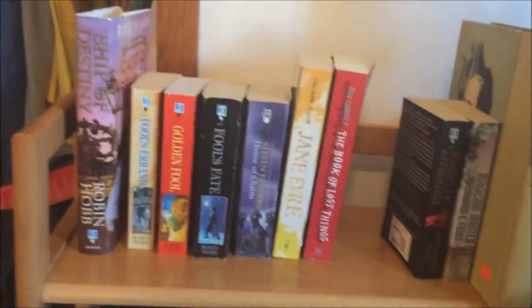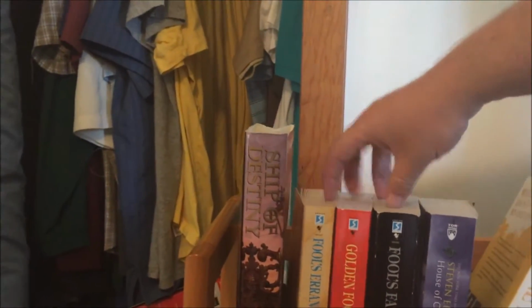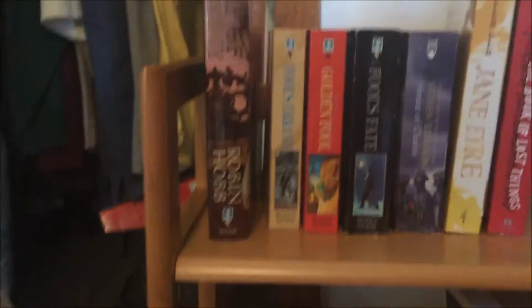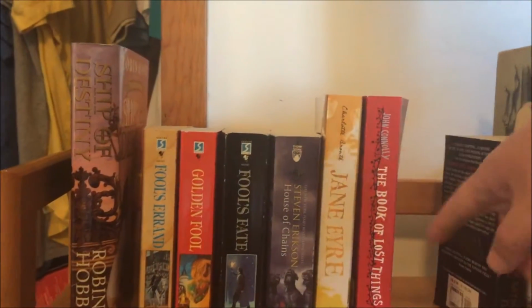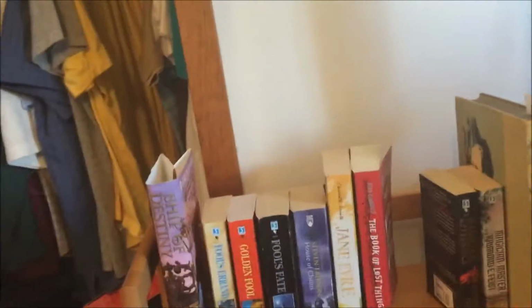Alright, and then over here we have a new little shelf that I just made. These are my books that I want to read the most, the soonest. So I have the dust jacket, Ship of Destiny over here. So I don't want to ruin my dust jacket. I take the dust jackets off my hardcovers when I read them. So then we have the Tawny Man trilogy of Robin Hobb. We have House of Chains by Stephen Erickson. We have Jane Eyre by Charlotte Bronte. We have The Book of Lost Things by John Connolly. And then we have Apprentice, Magician, Master by Feist, and then The Brothers Karamazov by Dostoevsky. That is actually a currently reading book. Alright, that's my TBR soon shelf, the things I want to read the most, and I keep about 10 of them there. We'll see how that works out.